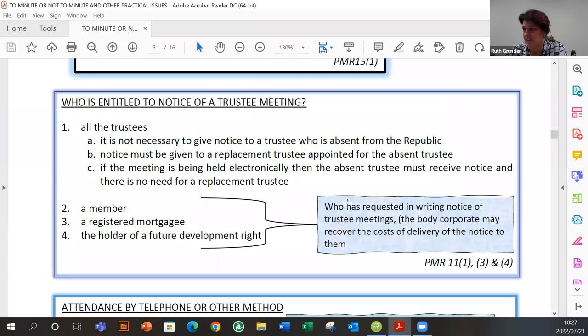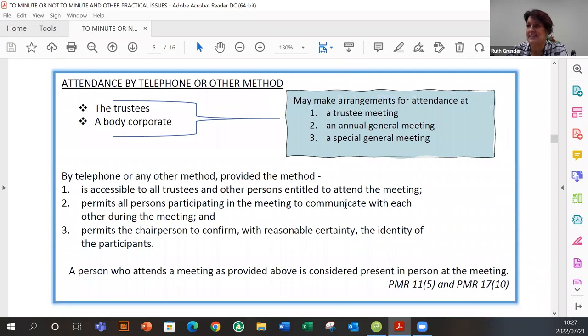Okay, so where were we? Who's done notice? And then attendance by telephone or other method. I do like the telephone, but in the new act, I mean, really, have we not? Anyone try to hold a conference call on a telephone? Good luck to you. It's a nightmare.